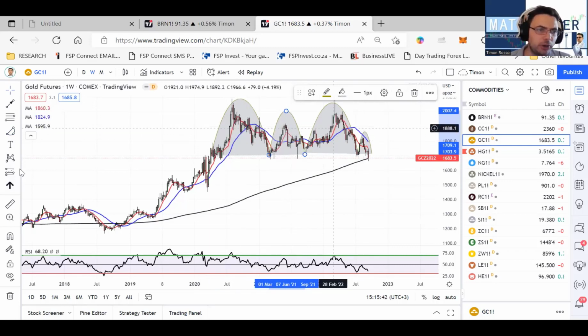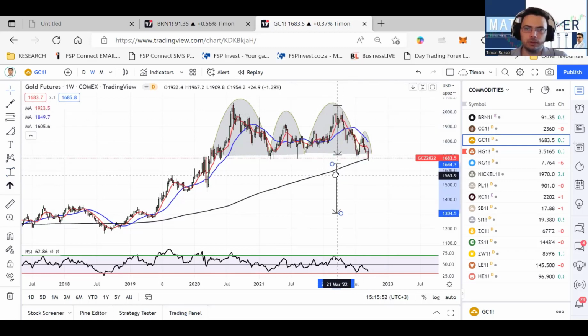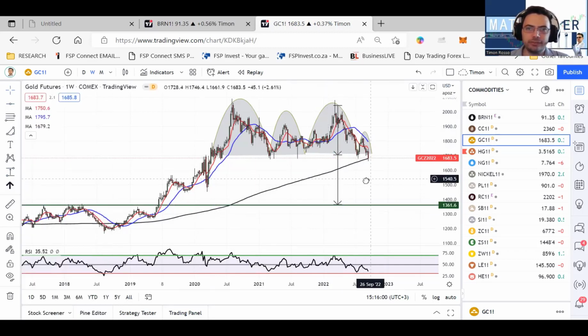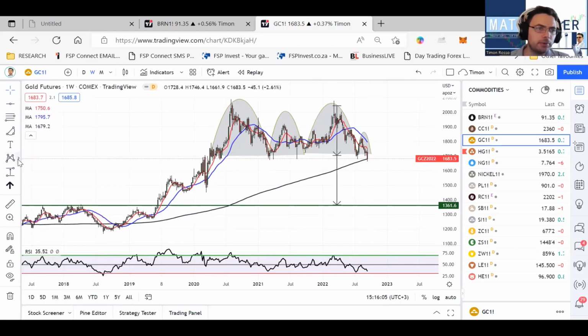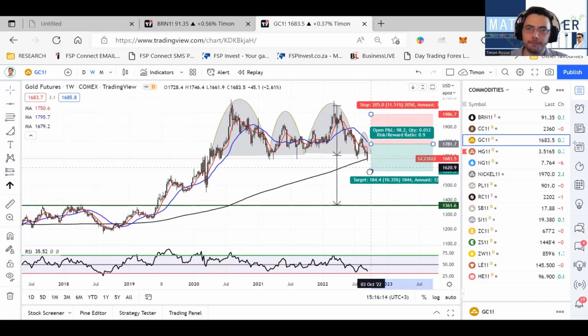And if it breaks below, the first target for gold will be, let me know what your thoughts are as well. If you agree or disagree, if I'm wrong, I'm happy to state that I'm wrong. So let's put the short position. It's already broken. So there is a high chance that the market is going to continue down from here.